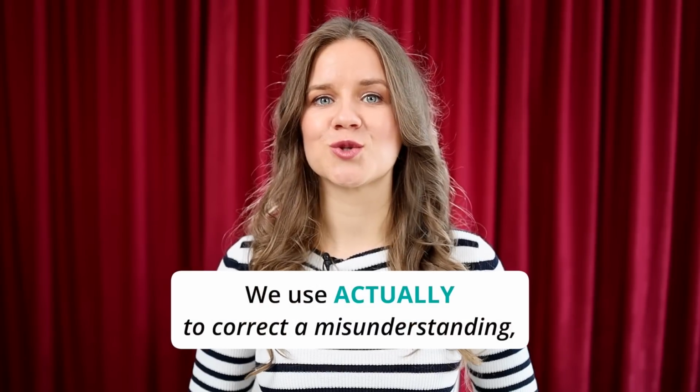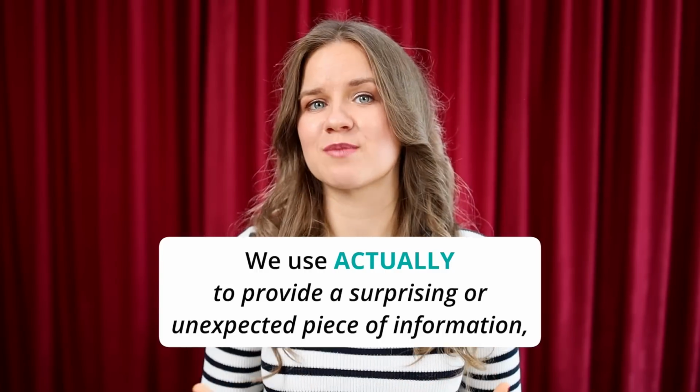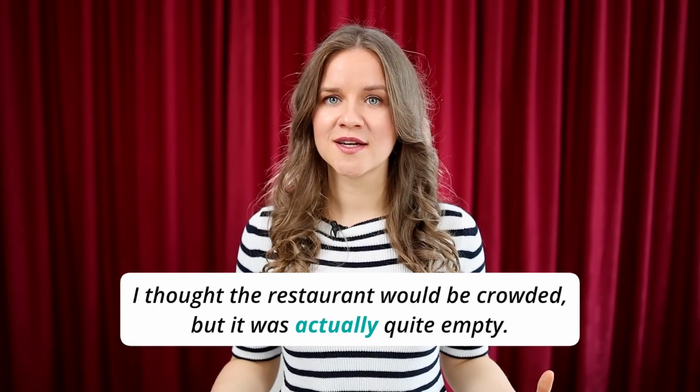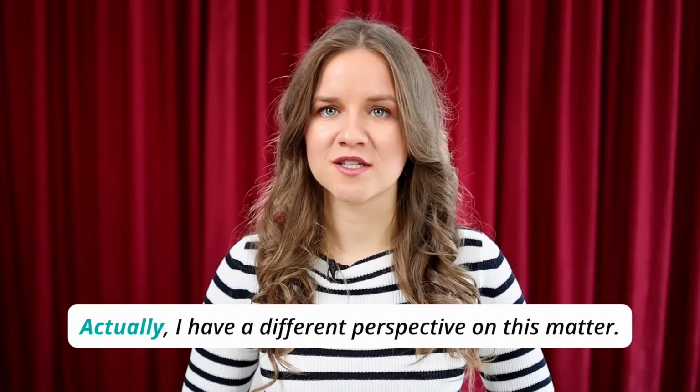In IELTS speaking, using actually and in fact can help you clarify your ideas and provide additional details to support your arguments or examples. Actually is usually used to correct a misunderstanding or to provide a surprising or unexpected piece of information. It can also be used to introduce a contrasting idea. I thought the restaurant would be crowded, but it was actually quite empty. Actually, I have a different perspective on this matter.